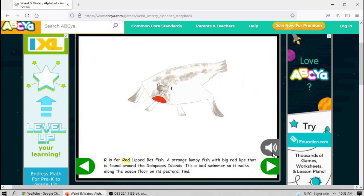R is for red-lipped batfish, a strange lumpy fish with big red lips that is found around the Galapagos Islands. It's a bad swimmer, so it walks along the ocean floor on its pectoral fins.